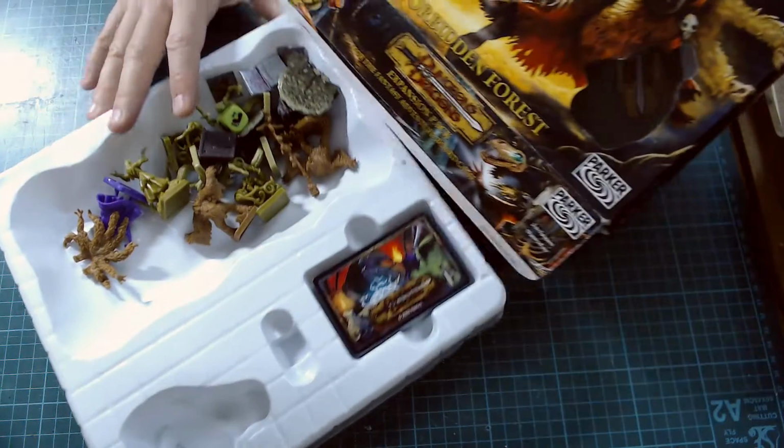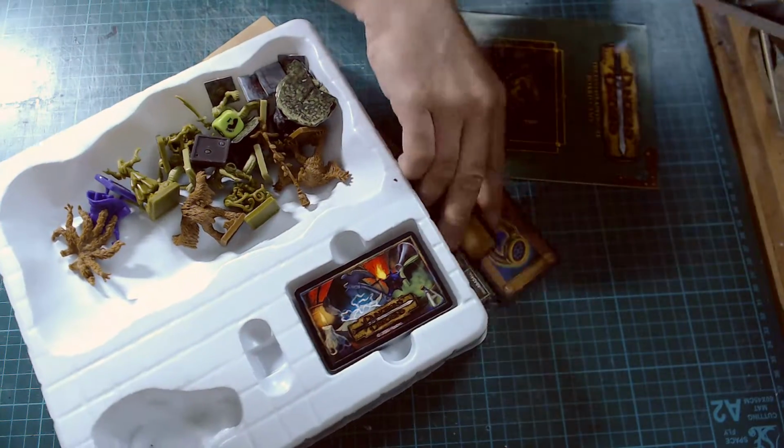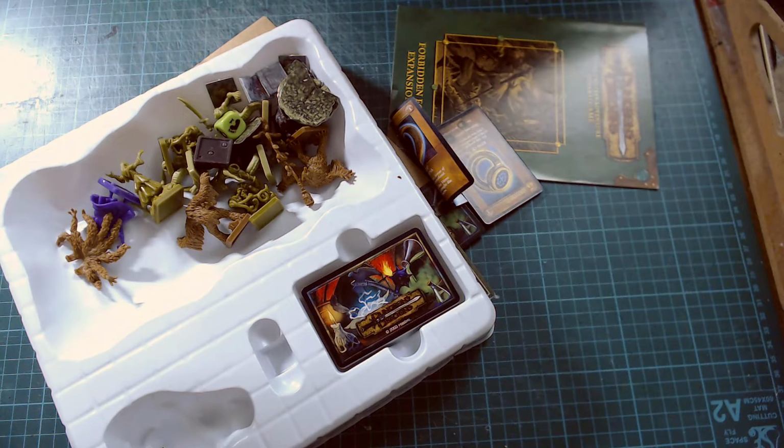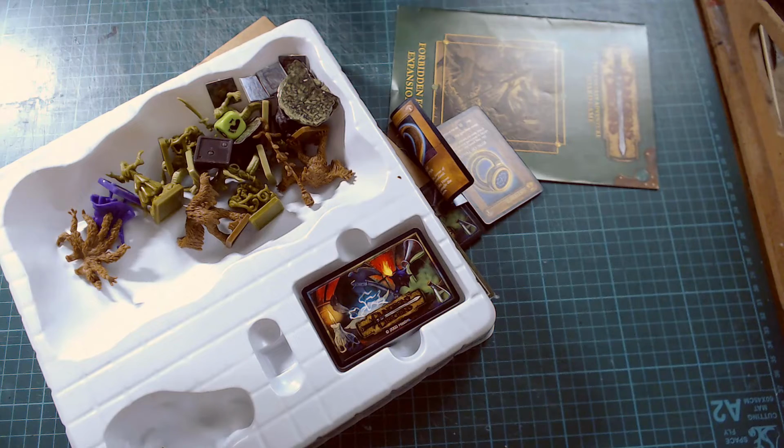Oh, I've not painted all these ones, so that's more bent cards. These boxes do not look after your cards. I'm going to have to sort this out before we start playing this again.